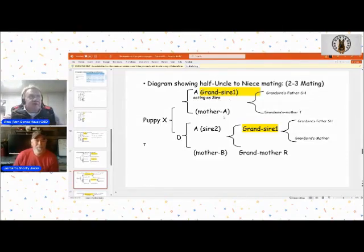So notice mother A unrelated, mother B unrelated, grandmother R unrelated. So these 3 females are creating unrelated blood, but this male is related blood. So now in this position, he's in the third generation. So it's 1, 2, 3 with respect to the daughter. With respect to this, it's 1. There is a letter S missing here. This is 1, 2. So this is 2 generations over here and 3 generations over here. This is a half uncle to niece mating.